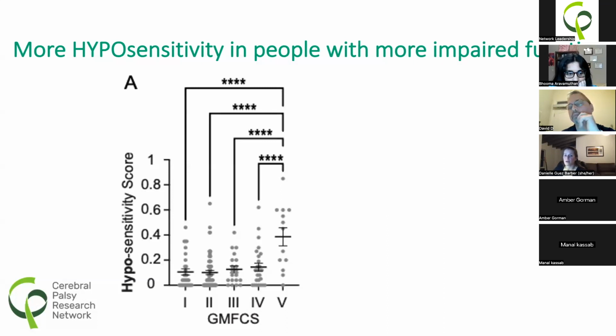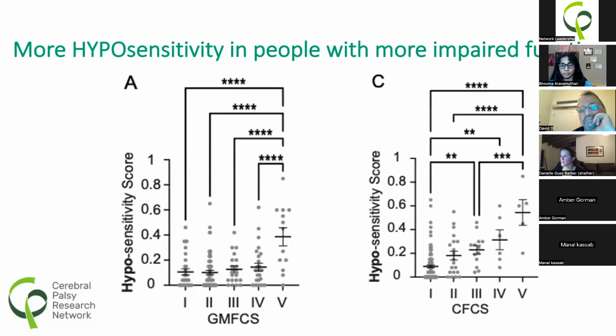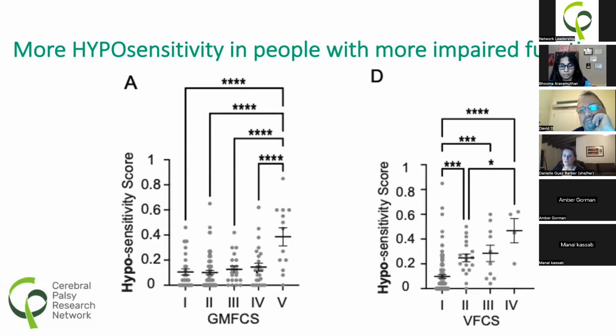So we know, again, I mentioned that this sensory scale came from the autism community, and we know that in autism, sensory behaviors do correlate also with functional ability. And here we also see that the hyposensitivity score in our cohort was significantly higher in individuals who had gross motor function classification level 5 compared to the other functional categories. The other functional classification scales also had similar results. So here it is for the manual score, communication, and vision. And so the degree of sensory behaviors is positively associated with the degree of functional impairment in multiple areas of functional ability.